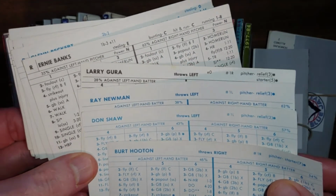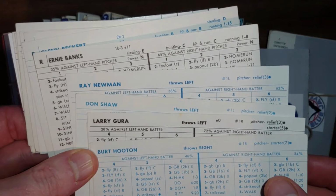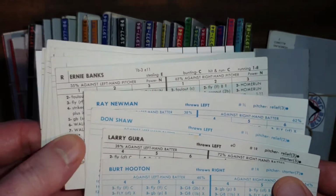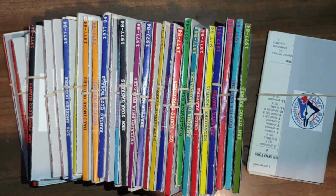Gurr would be going to a relief starter. He can go be your number 3 starter now. And now you have room for Ray Burris and Rick Russell to join this pitching staff. Nice little setup there for the Cubs.